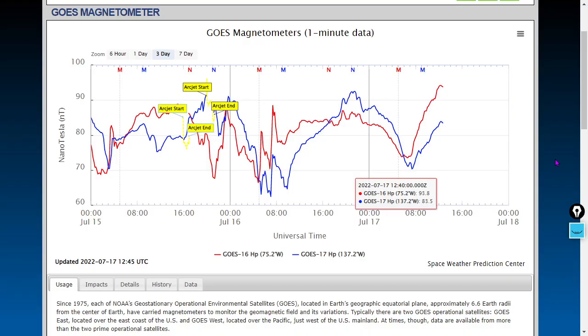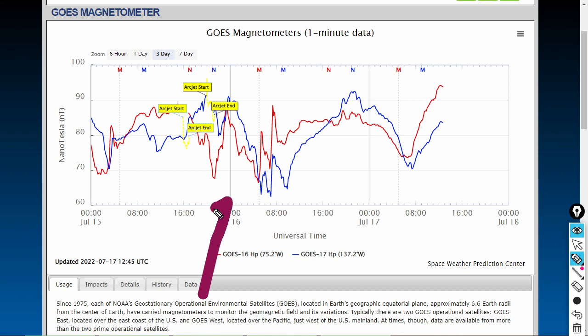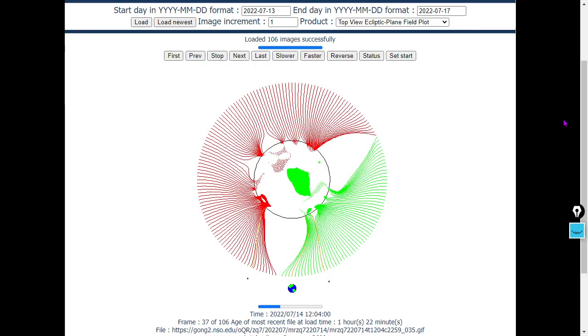GOES magnetometers there over the past 3 days, smoothing out a little bit. This was an ongoing coronal hole high-speed stream, these spiky readings in here. And we're seeing that subsiding. All signs point to the fact that it is.